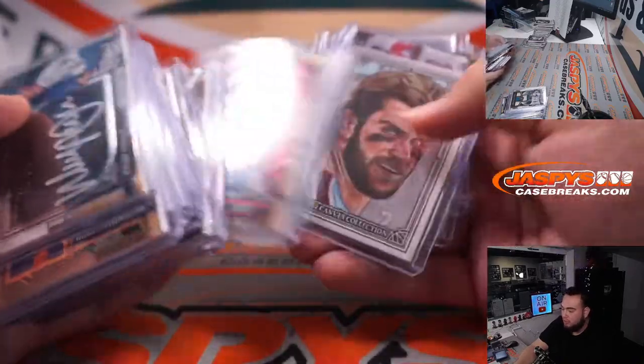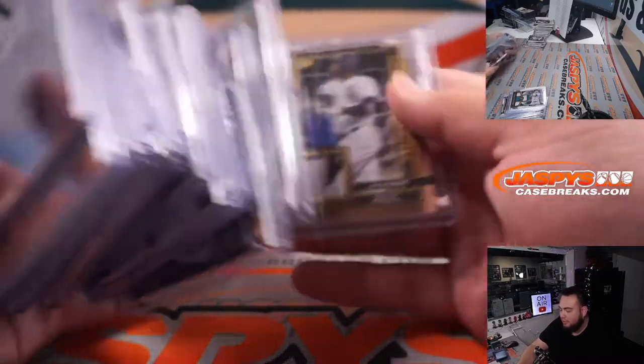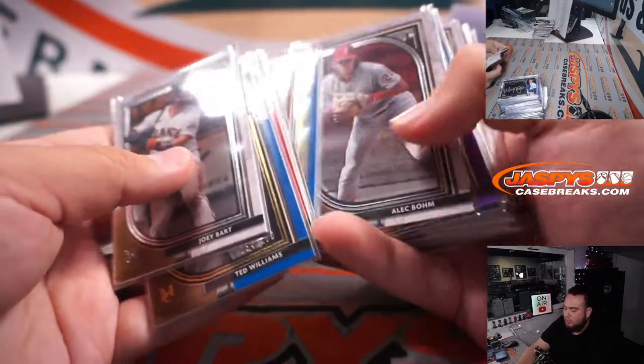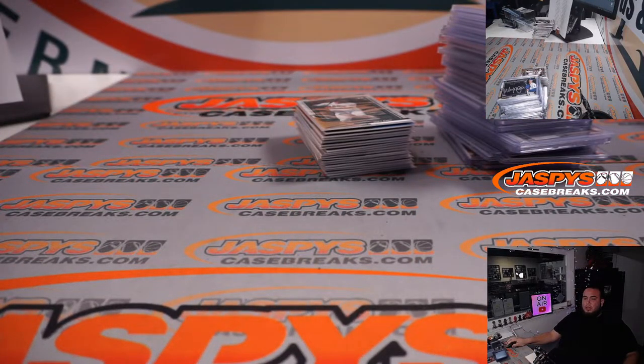Cal Ripken Jr. So, Ronald Acuña Jr., I guess we did get some good stuff, actually. It's a nice little case, right? Half case. So there we go, and then of course we'll top load these as well. Here's the colors, rookies, all that stuff right there. But of course, all card ship.